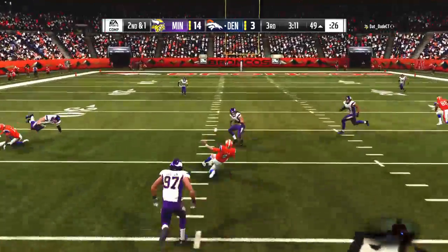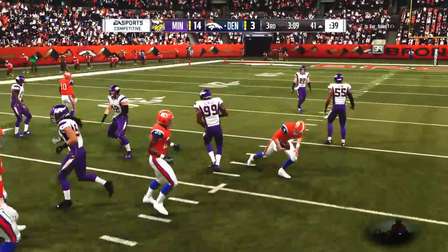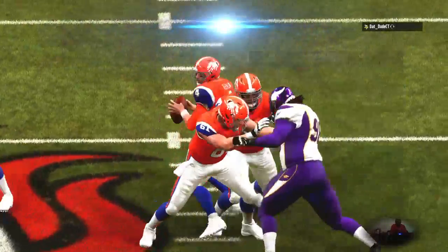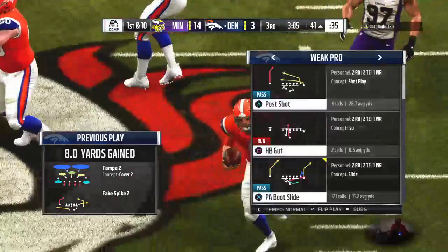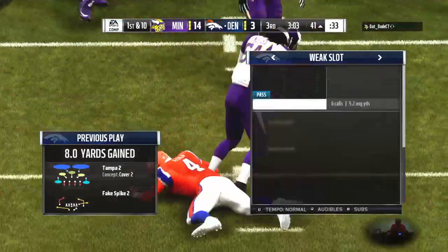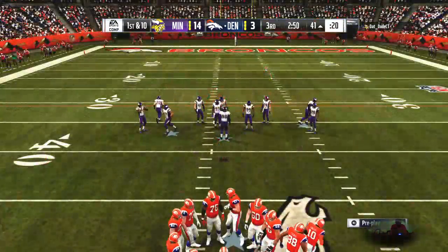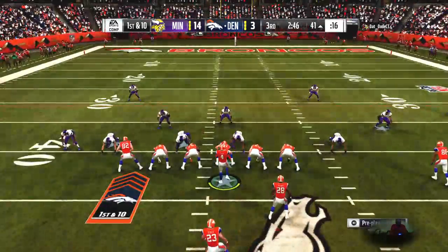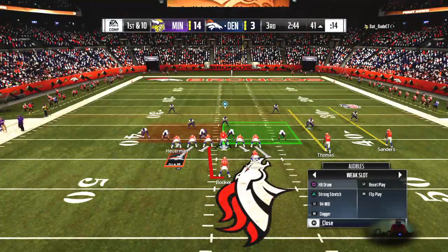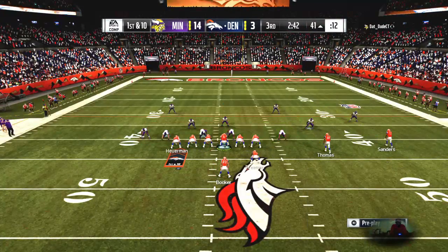Oh, he fakes the spike. Stepping up, he's going to keep it. 8 yards that time, able to take off, and the result is a first down. Offensively, they liked their situation, so they tried to take a shot downfield, but no one was open. So it was tuck it in run time, and he picks up a first down. Still in search of their first touchdown of the game, but they're on the move. 1st and 10.